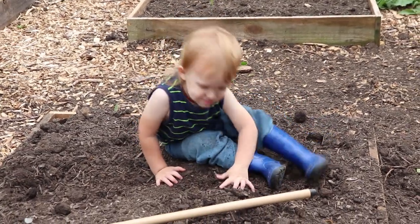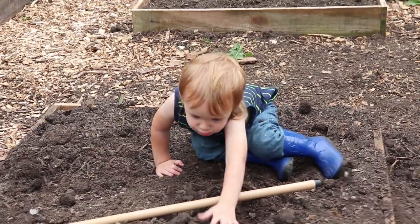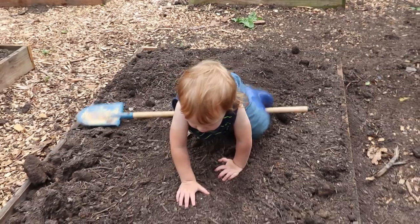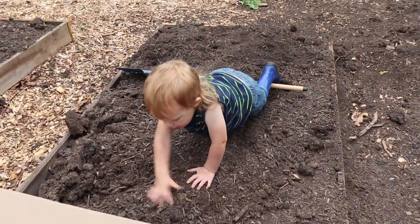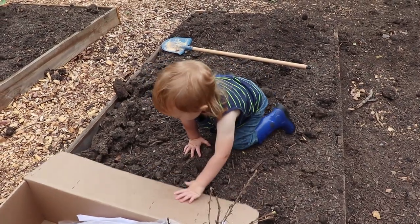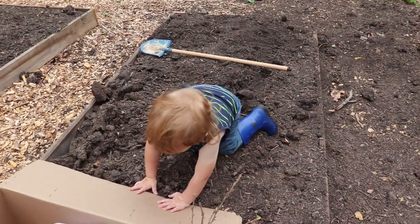Gardening with your kids is a very rewarding time. It can be challenging sometimes because you do have to kind of monitor and help. But man, they're getting so many benefits from gardening. And really, you are too.